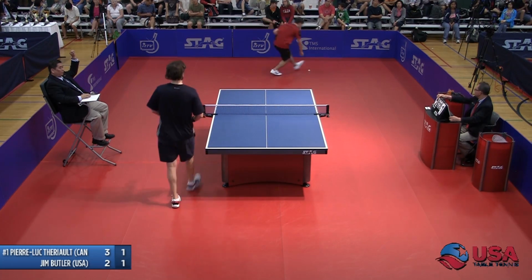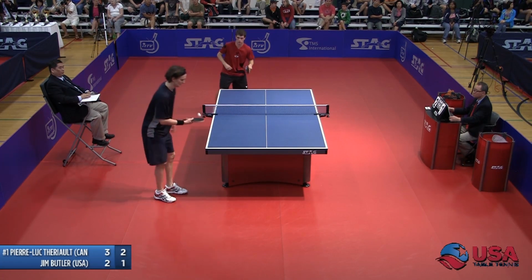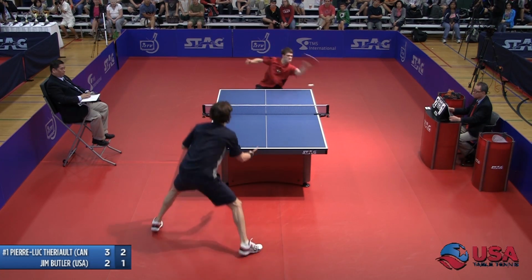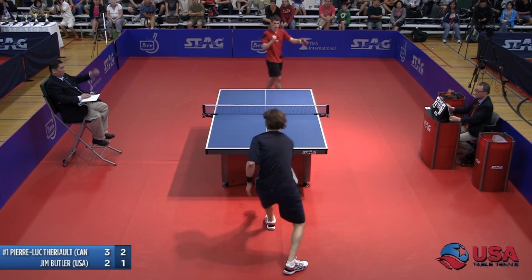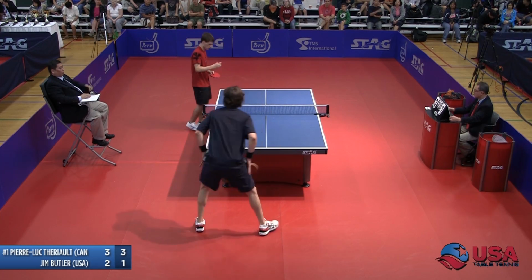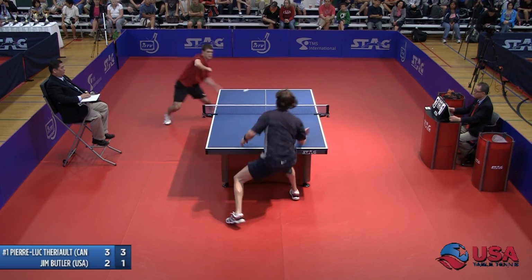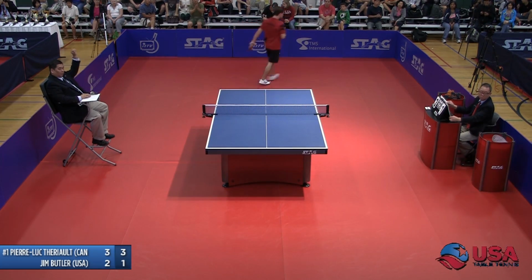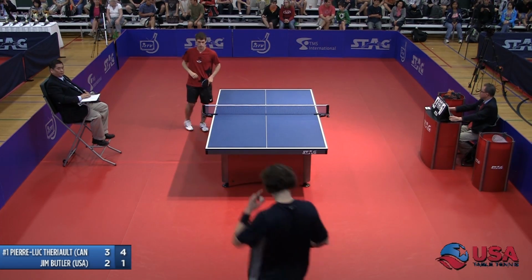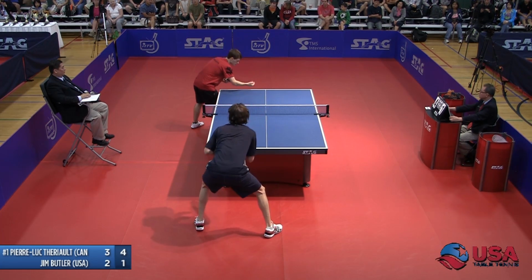Very nice backhand flip there by Theriault. Yeah, caught Jim Butler a little off surprise. Thought it would come back to the forehand. Jim Butler looks like he's rushing just a little bit. Not a good sign here for Butler. That was a big shot there. He was taking advantage of every little glimmer of light that comes through. Theriault now up 4-1.